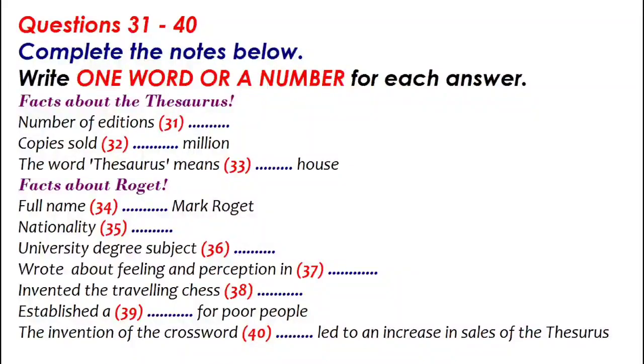Well, actually, no. Roget had a very wide range of interests indeed. In fact, he was a writer and wrote about many topics such as bees, the kaleidoscope, and even perception and feeling in animals. And he was an inventor too. In fact, in 1814, he invented an early version of the slide rule. The slide rule? Yes, the device that can calculate numbers. Then 10 years later, he developed a prototype for the cine camera.